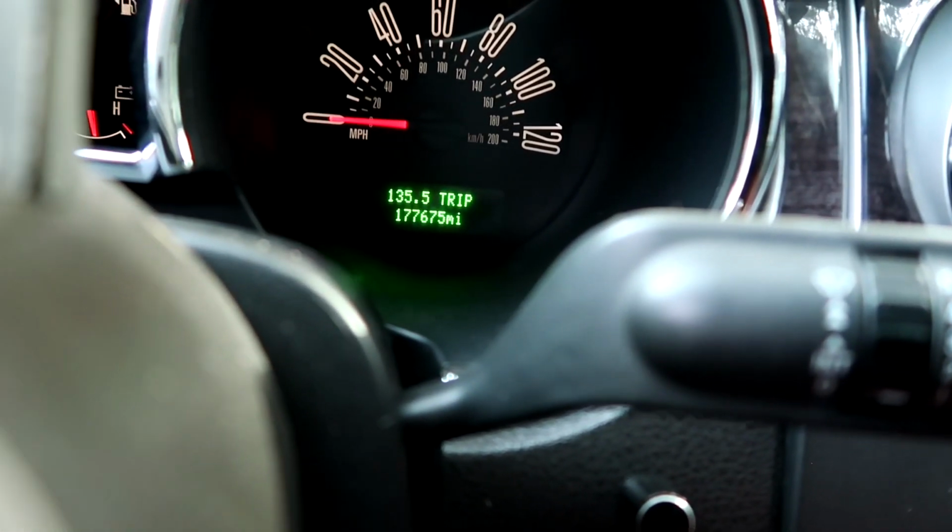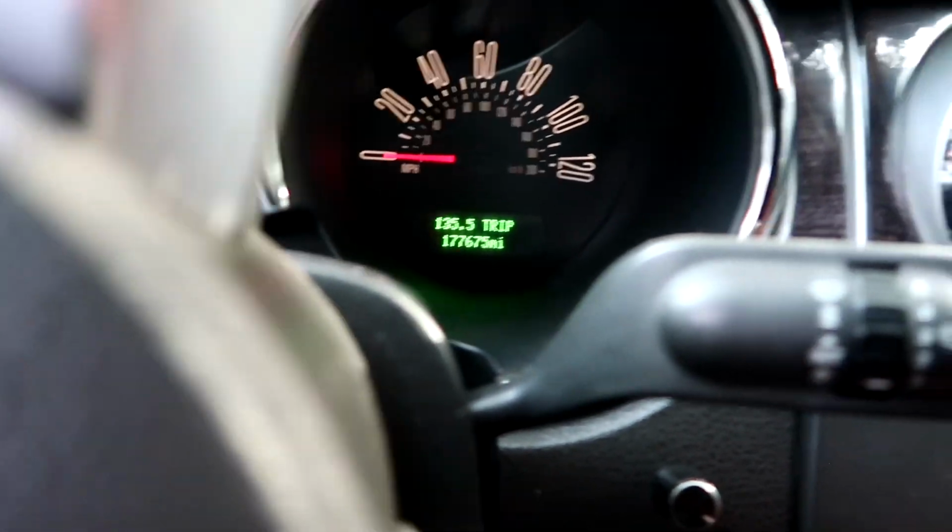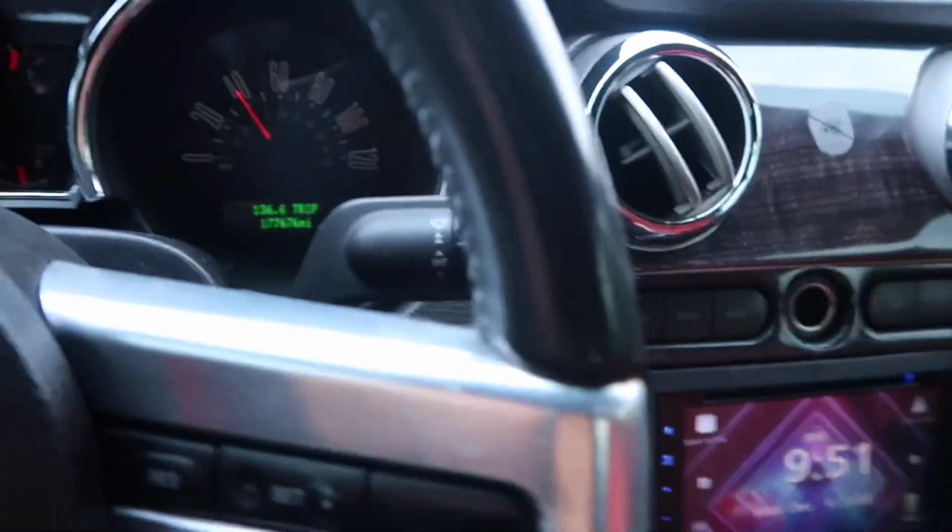See this soldier here? Let me show you this. 177,000 miles. Whew. That 4-liter V6 soldier. And this would be the only Mustang that's actually working a year later. You know, truth is stranger than fiction, right?